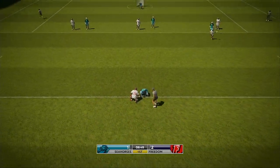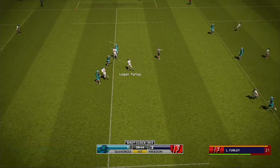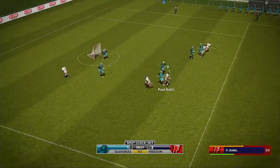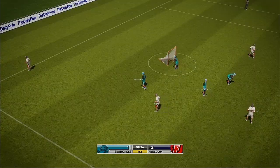We are set to resume. It's 2-1. The home team wins the faceoff and they get a step. 99, and he buries it. That's number 2 for him and number 3 for the home team.